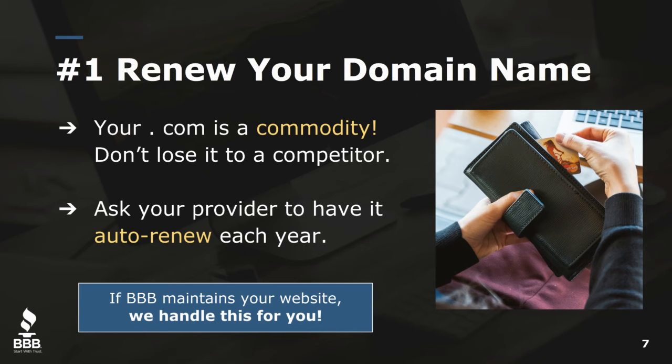If you have any trouble, if you need to make sure that this domain name doesn't get lost out of your possession, what I can recommend is that you can work with your domain provider to have it auto renew each year. Or you can even have it auto renew every 5 years or even every 10 years. But long story short, you can work with your provider to make sure that every year when it's about to expire, it'll automatically get billed to whatever business card you have on file, and you won't lose that domain name. You won't lose that commodity. You'll be safe in that regard, and you'll constantly own your domain name.